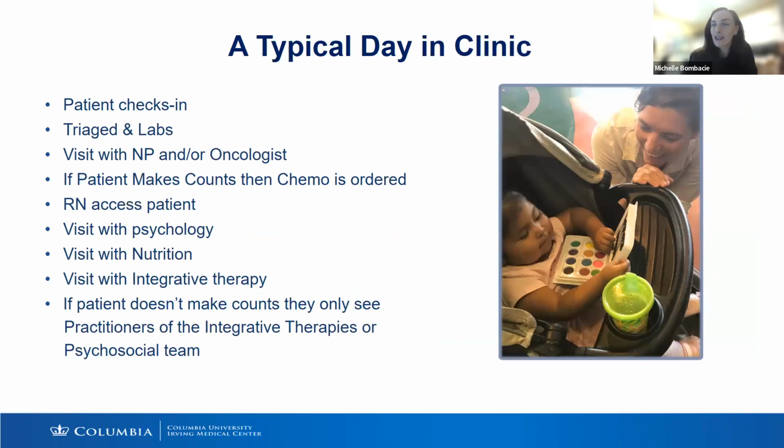So, what does a patient's typical day look like in our clinic? They check in, they're triaged, their labs are drawn, and they visit with their NP and/or oncologist. If the patient makes counts, then the chemotherapy is ordered, the RN accesses the patient, and then the patient is seen by the psychosocial team, nutrition, and a member of our integrative therapies team. If the patient doesn't make counts, they only see practitioners within the integrative therapies or psychosocial team.